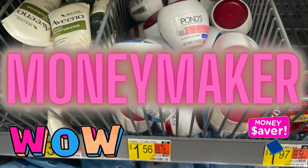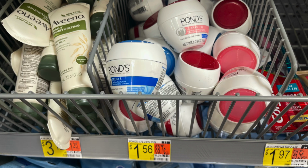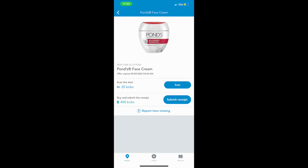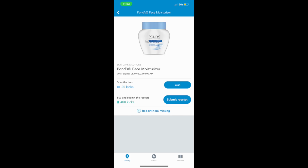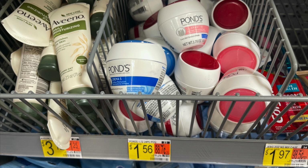This is another Shopkick deal, but you're going to do a deal on the red tub of Pond's cold cream for $1.56, and then you're going to pick up the tub of the blue Pond's cold cream. There's also another deal on Shopkick for the light blue Pond's cold cream, but they don't have that in the travel section. So pick up both of them. There are two different offers for you. So you're going to pick up one of them at $1.56. Submit to Shopkick for an equivalent of $1.60 in Shopkicks, making this a 4-cent moneymaker. You're going to do the exact same thing on the blue tub. So you'll be able to do both of them and make 4 cents off both tubs of Pond's travel size cold cream.